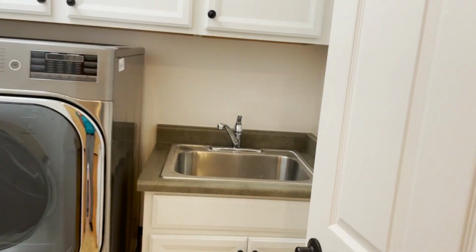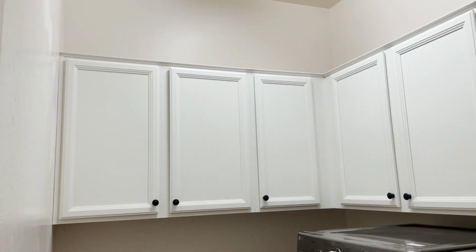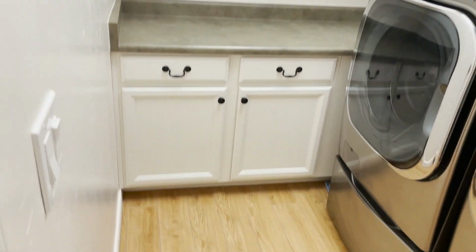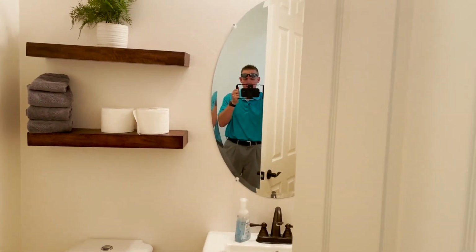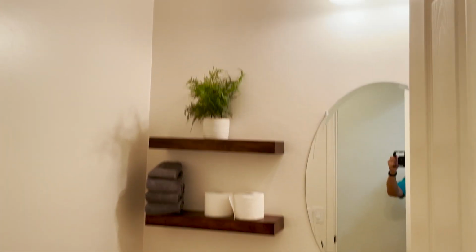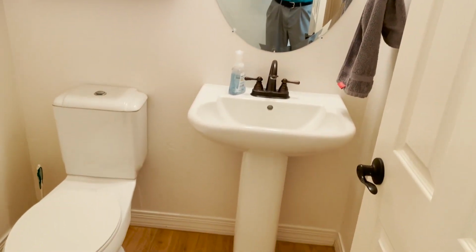So you got a sink here, laundry room with lots of cabinets. And again, this is 10-foot ceilings throughout. Lots of shelving, same flooring. So that's the laundry room, and just backing the truck up here. Right where we came through here, and then to the left we have the first guest bathroom. Sorry I'm in the shot there. But again, nice high ceilings. Everything's new as well. So back, that's the garage.